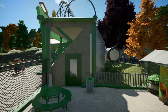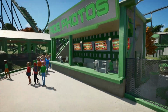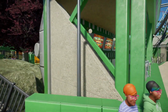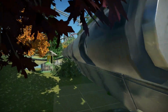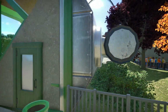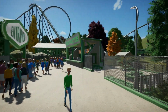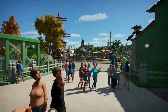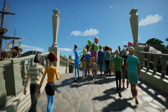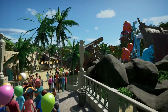And look at the imagination on this building here, the photo building. To have that, and then you've got the triangular wall piece, the decoration around the back there. I think that's a very, very clever building. Genuinely, I'm impressed by that. So yeah, we'll go down here, over the bridge, and it looks like we're going into a pirate themed area.